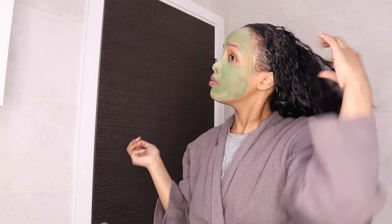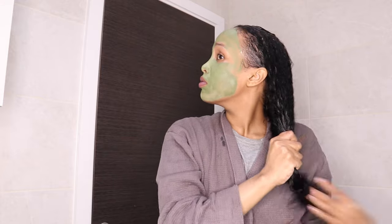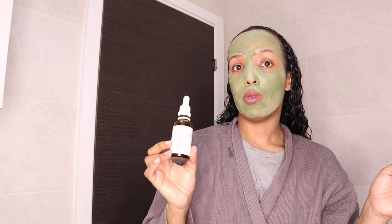One thing about the castor oil is it's really sticky. So I apply the 24k oil. The next thing I'm gonna apply is my vitamin E oil. It helps if someone suffers from dry hair, and it helps with split ends. It also helps if you're suffering from hair loss, or if you just had a baby recently. I do think the vitamin E oil would be very beneficial.